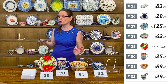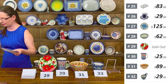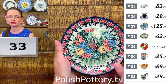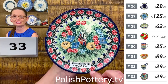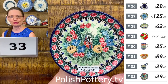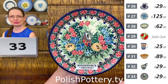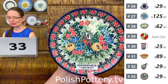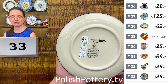The next piece is toast plate from Ceramica Artystyczna. They are 6¼ in diameter, and here I have something that is on sale as well. $29 only, regular price is $80. Here you have red building with white roof, and it's surrounded with beautiful flowers, so I'm assuming it's in the garden. So $29 tonight, regular price $80. Hidden Cottage, that's the pattern name.